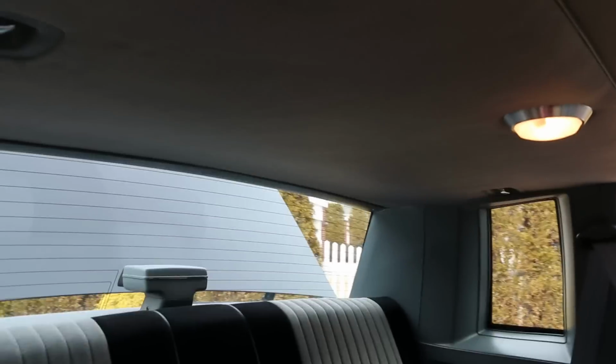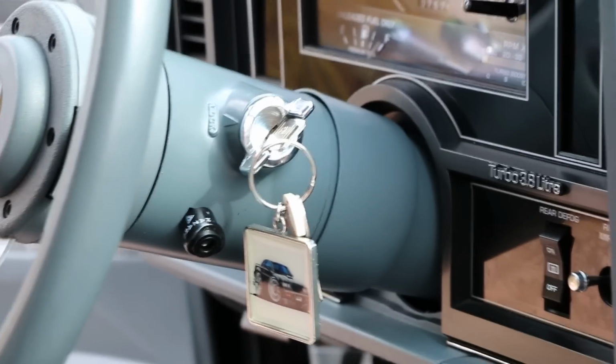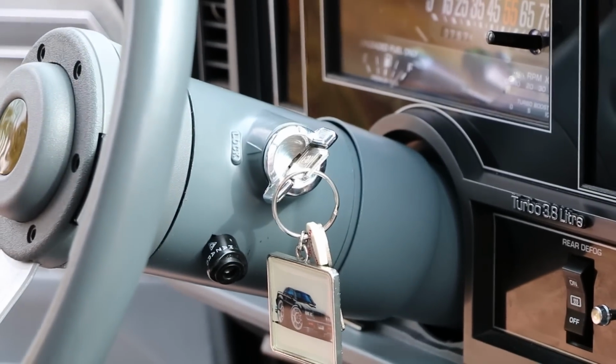The headliner's perfect. Normally they sag, as you know, along with the visors. Not even a scratch on the steering column with a key lace.